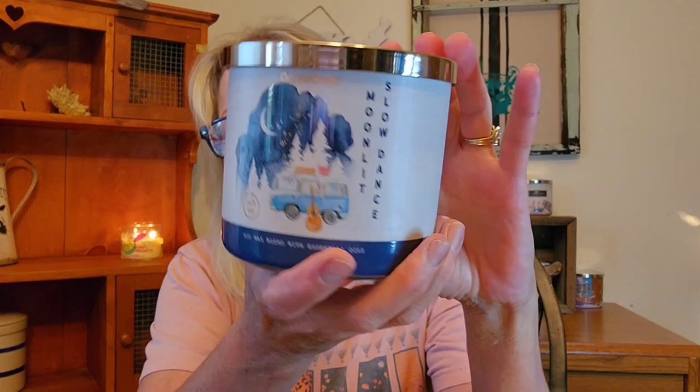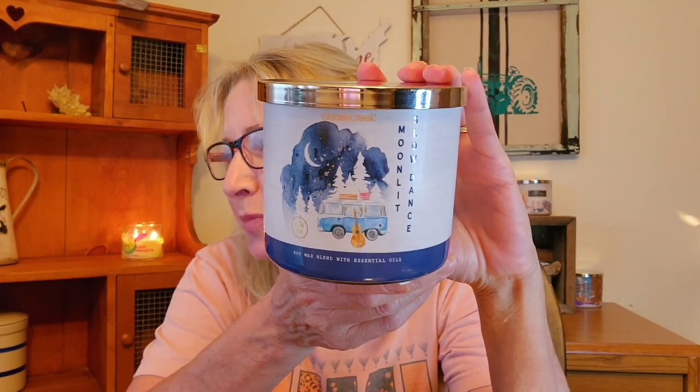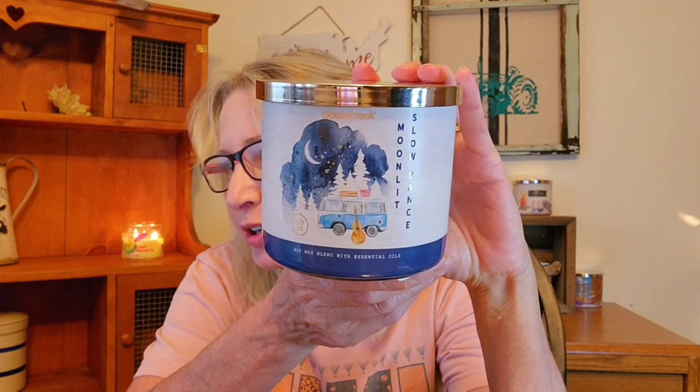Let me look it up for you. Now watch, there's no amber in it, but let me look it up really quick. All right, this one is available. And my stomach just growled. I am ready for breakfast. All right, it's vanilla whiskey, toasted marshmallow, warm sandalwood, and cedarwood and amber.